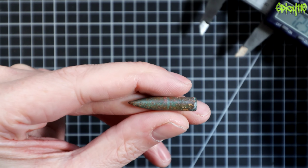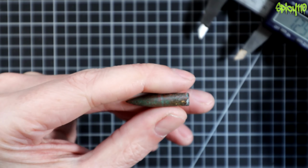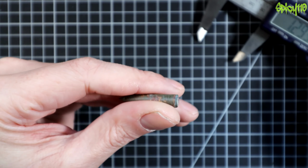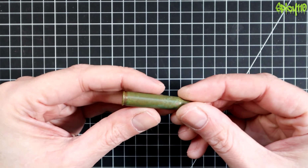Due to its length, I was slightly concerned it might be a tracer, but having looked at the base of it, it's lead, it's not a tracer. So it could be more modern, could be old, but it's an interesting one, and it annoys me because I don't know what it is. I don't just find old stuff though.